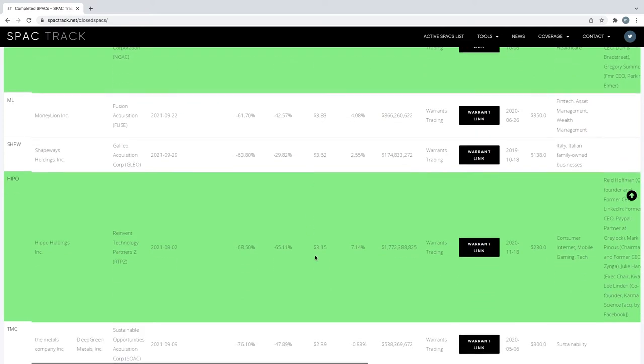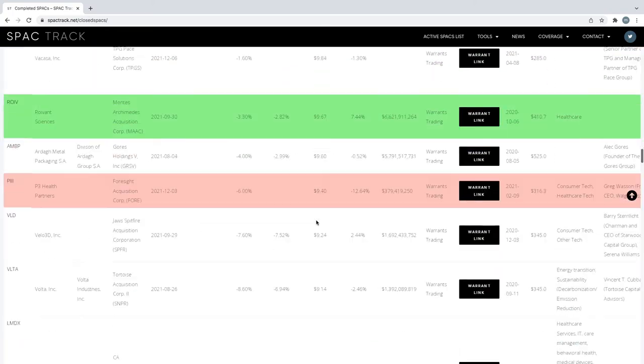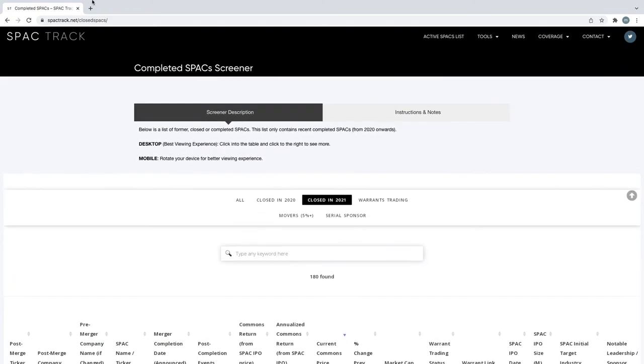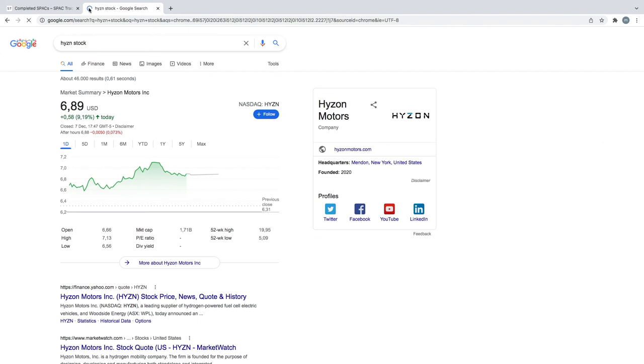Hippo is an insurance play by Reid Hoffman. This one's not gone great as well. It's a bit like Lemonade, following Lemonade, but you get the point. So which SPACs do I really like at this price? Well, I really like Hyzon. It's a hydrogen truck company based from the Netherlands and global as well, I would say. Actually, its parent organization was from Singapore. This one is at 6.89.